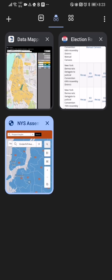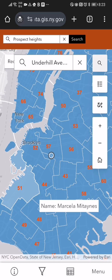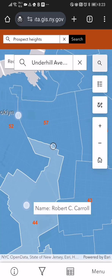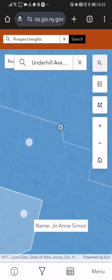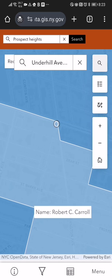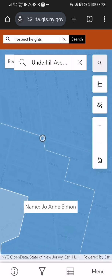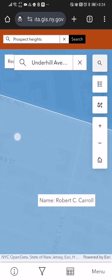Hello, we're going to look at Underhill and Prospect Heights area. This is the Assembly District map. And if you look at the circle in the middle, this is Underhill Avenue. It starts here, it even has names. Look at this. If you zoom in, you should see Atlantic Avenue.